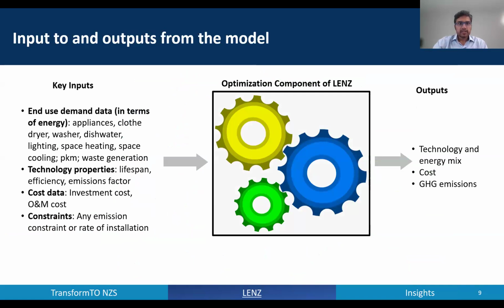So as Da mentioned, it's an optimization model. So it needs certain inputs, and it does some calculation and produces some outputs. It's a demand-driven model, so the user has to specify certain end-use demands. For example, a city needs lots of services. To run buildings, you need appliances, you have clothes dryer, washer, dishwasher, lighting, space heating, space cooling. Then in transportation, you have passenger kilometers. And in the waste sector, you have waste generation that needs to be managed. So all these services are fixed and have to be user defined.